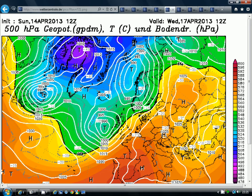As we go through into the middle of the week, the high pressure is still there across many central, southern and eastern parts of the continent, really extending up from Spain and Portugal, through France, through Germany, through the Mediterranean countries and out towards the east.